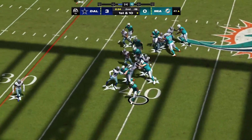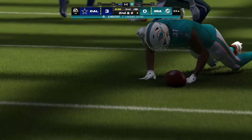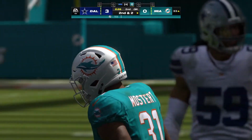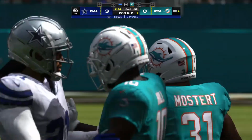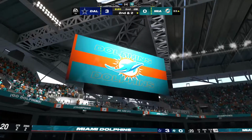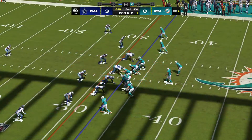Here's a handoff to Mostert running left. And the result here, a pickup of 8. Leaves him with 2 to go on second down. That's a strong pickup right there on first down. And as this drive goes on, we're seeing an offensive line and running game imposing its will. Now a 2nd and 2.